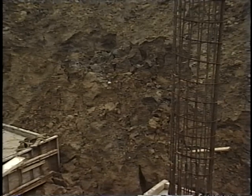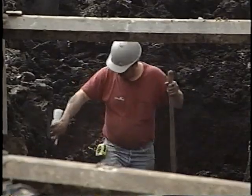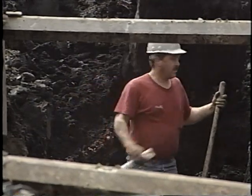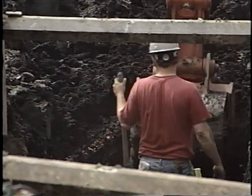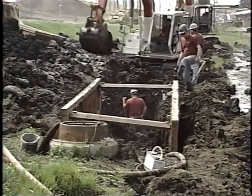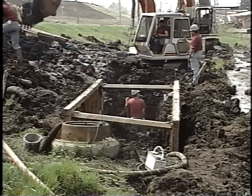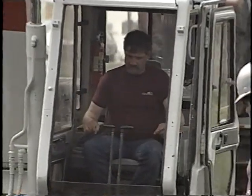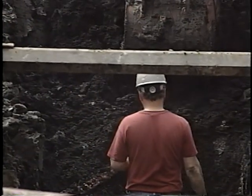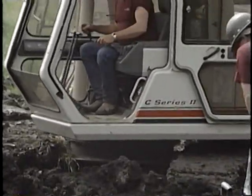Being alert isn't enough. You have to protect yourself before it happens. That's why a trained person on your crew should specify the right safety procedures and equipment. Then use it. If dirt can fall into a hole, so can anything else. If you're too close to that edge, you just may be digging your own grave.